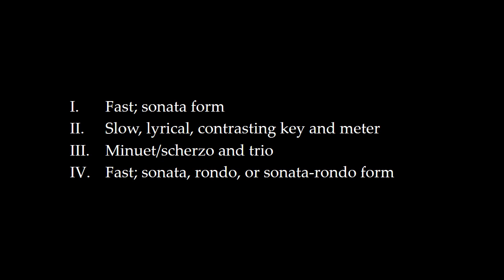The 19th century symphony typically comprises 4 movements that exhibit the following pattern. The first movement is fast and cast in sonata form. Sometimes preceded by a slow introduction, this movement is traditionally the most substantial and complex movement of the symphony. The second movement is slow and lyrical in character. It usually presents a contrasting key and meter. The third movement would traditionally be a minuet and trio. The minuet is an elegant dance in triple meter. In his symphonies, however, Beethoven prefers to replace the minuet with the more energetic scherzo. The finale is fast, typically livelier and lighter in tone than the first movement. It can be in sonata, rondo, or sonata-rondo form.